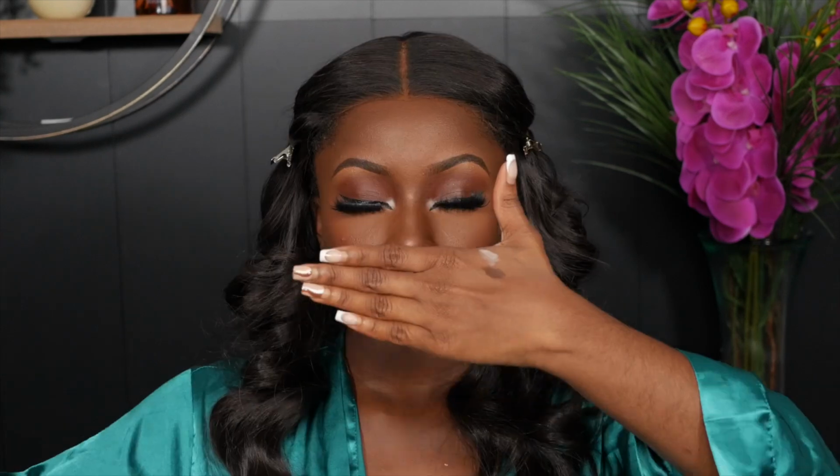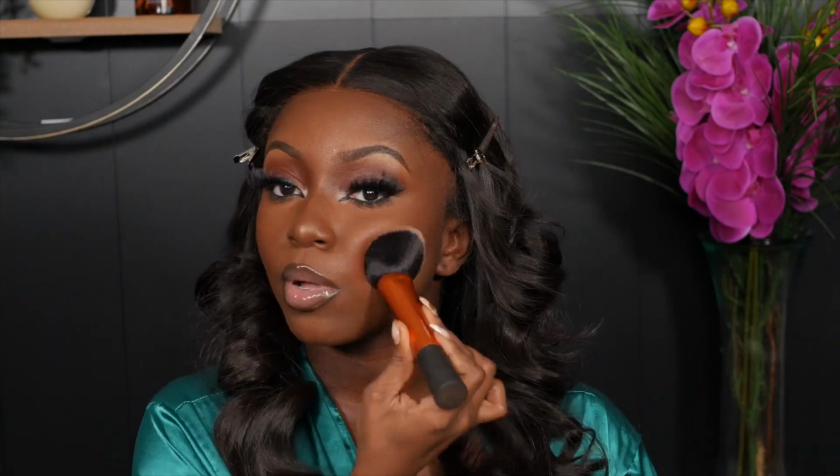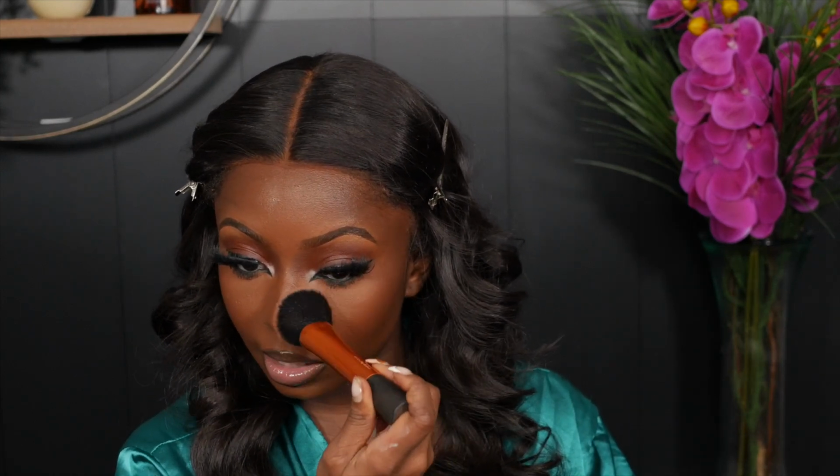And now to set my face, to finish off this look, I'm going to be using my Morphe Continuous Setting Spray. You want to make sure you close your eyes and don't squint. And then I'm going back in with my foundation brush just to pat that in. I like to spray some on my foundation brush. Just make sure I get it, especially underneath my eyes.